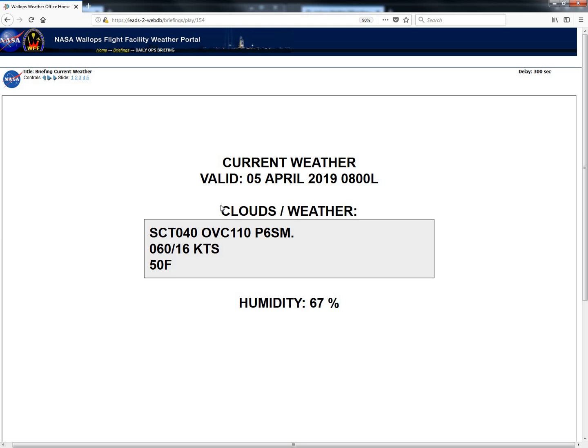And our current observations this morning, seeing a scattered deck at 4,000 feet, an overcast deck at 11,000 feet, unrestricted visibilities. Winds out of 60 degrees at 16 knots, temperature 50 degrees, and relative humidity at 67%.